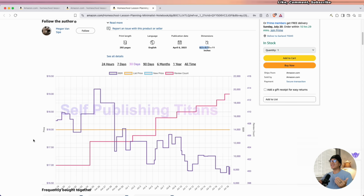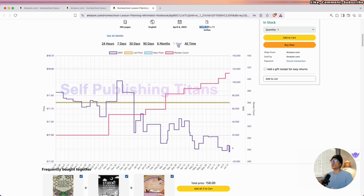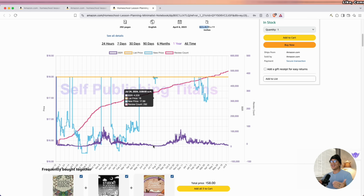And then if we go down here, if we look at this graph, this is for 30 days. I like to look at 1 year and also like to look at all time because we can kind of get an idea of how this book performs. And as you can see, there are ups and downs with this book. So around December time, Christmas time, holidays, it doesn't sell as well. But when the school season ramps up, you can see around August, September, right before school season starts, it sells very, very well pretty much every year. And as we can see right here, sales are starting to ramp up because school season is going to start in a few months.